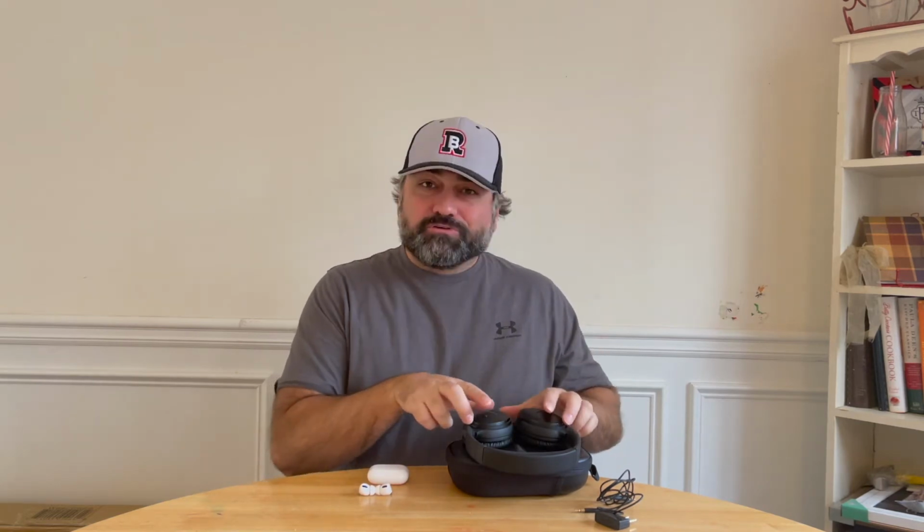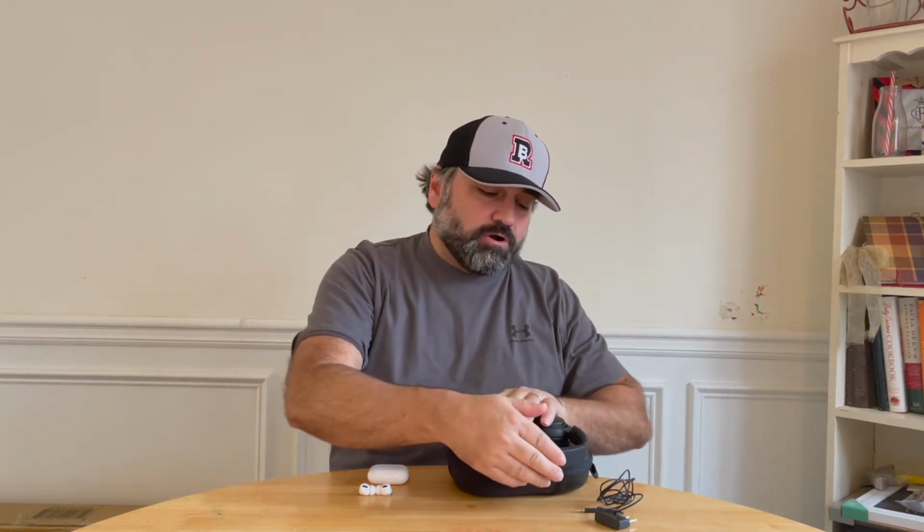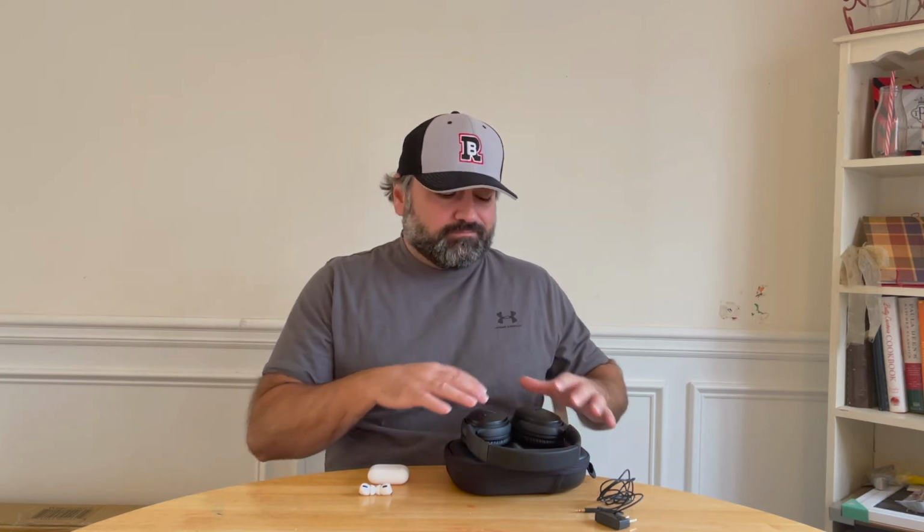So the Bose QC35s, as comfortable as they are, to me, once you wear these for an extended period of time, they are going to get warm on your ears. They can get a little uncomfortable, and you might be in a situation like I am a lot of times where you're just adjusting them. You want to take them off for a few minutes or whatever the case might be. So again, these can get warm on your ears. They can get uncomfortable.